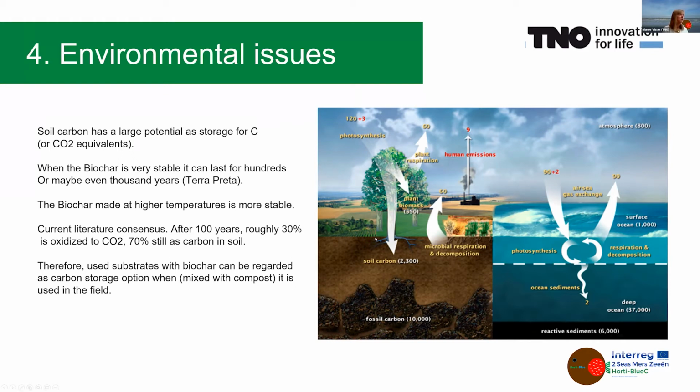The good news, I think, is that this cycle, which you see here, by photosynthesis, plant respiration, microbial decomposition, but also soil carbon, has the potential to store a lot. There we can easily store some of the carbon that we make, and the potential of storing it in the soils that we have is huge. And it's also been established that it can be done because you have this terra preta, which you may have heard of, in the Amazon, some very good soils they found where biochar was incorporated and which lasted for thousands of years. If you make the biochar at a higher temperature, it's more stable. And if it's more stable, it will stay longer in soil. So there's some current literature consensus that if you make it at high enough temperature, then after 100 years, roughly 30% might have oxidized to CO2, but 70% is still carbon in soil.